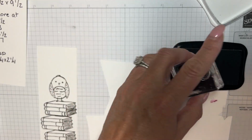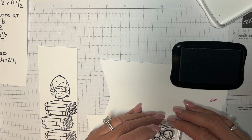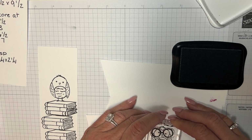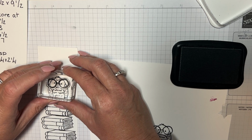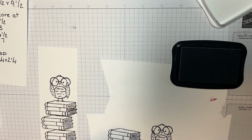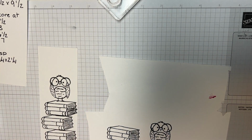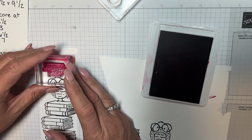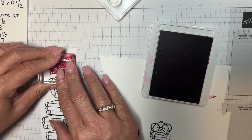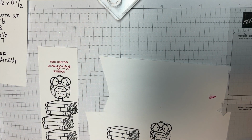I don't know how that happened. And then let's get him his glasses, because I think he needs his glasses. I mean, seriously. How adorable is that? All right. So cute. Okay. Now I can close this up. And I guess I'll do my last bit of stamping with the Berry Burst. I'm going to do You Can Do Amazing Things right here, right above him. Almost like he did a speech bubble, right? Okay, so there's that. I did that in Berry Burst.